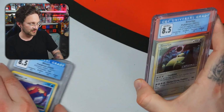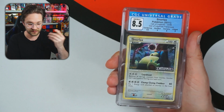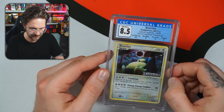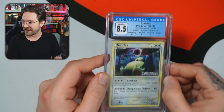So that's going to be interesting to deal with and find out what that process is like. I'll keep you updated over on the Discord, by the way, on how I get on with that process of sorting out an error that they've made on their slab. Hopefully they give it a fast service to turn it around and get it back to me. But either way, this is such a banging card.